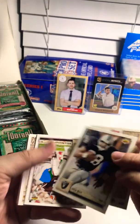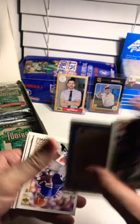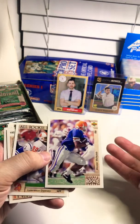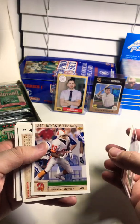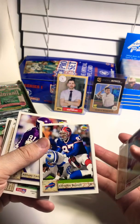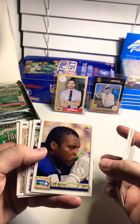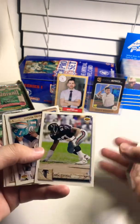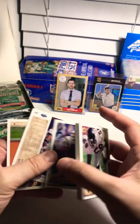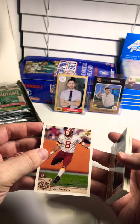Jesse Tuggle, Nick Bell, Vince Newsome, Amp Lee, Dexter McNabb, Lawrence Dawsey, Aaron Craver, Cornelius Bennett, Anthony Carter, Joel Hilgenberg, Jeff Bryant, Mo Gardner, Stanley Richard, Tony Casillas, and Chip Lohmiller.